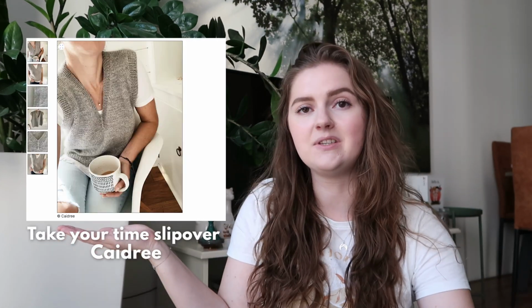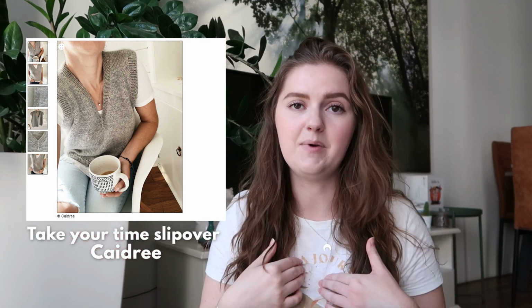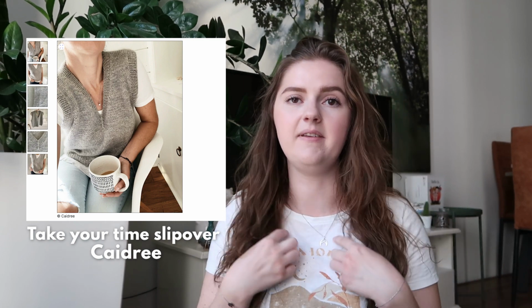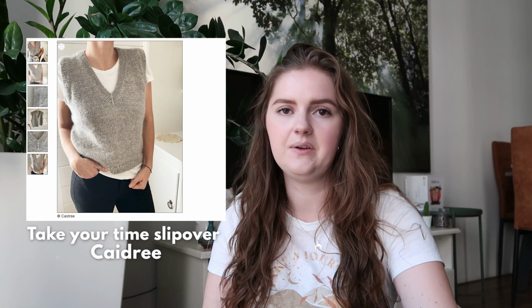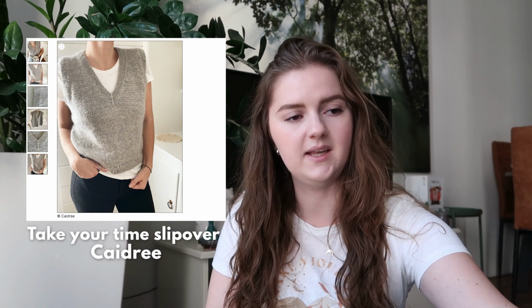The first one that I have for you is the Take Your Time Slipover by Caidree. It is a very fun V-neck slipover. It looks super comfortable, to be honest. I'm really loving the V-neck detail, the ribbing on the arms. It's just a very classic looking slipover, but something that could be really nice and could pair with a lot of different things. That is good to know.